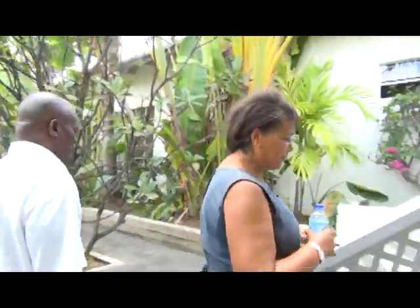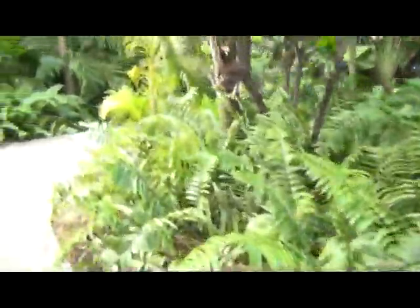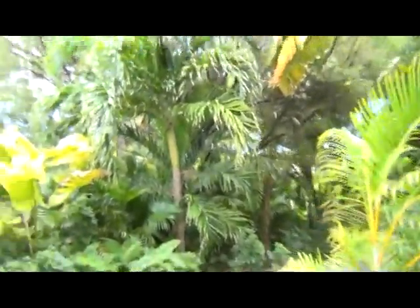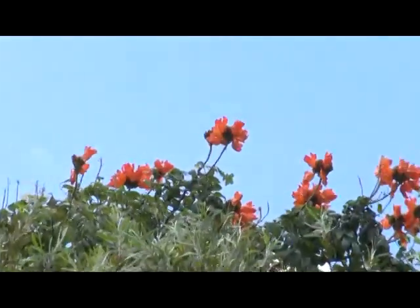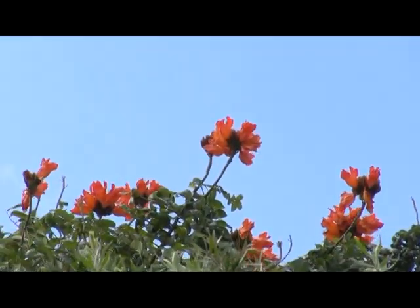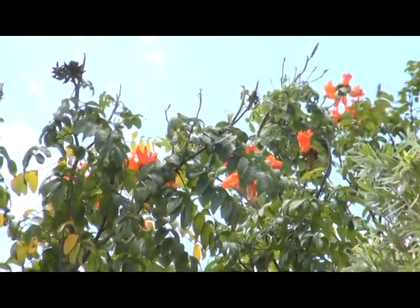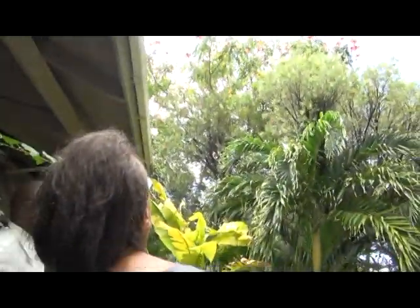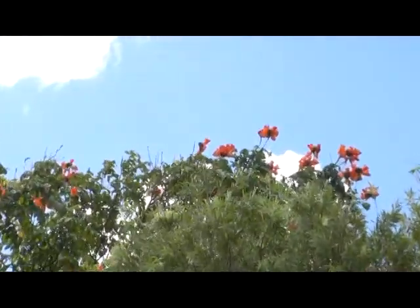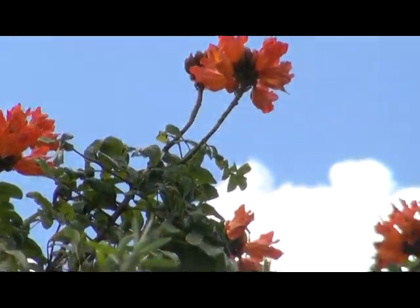Fantastic. Let's look at some of the other parts of the garden. These are just lovely. You feel like you're in a woodland, sort of a rainforest here. Oh, the African tulip tree. Gosh, that's amazing. And the bottlebrush tree as well. The African tulip tree usually just blooms on the outskirts, the perimeters of the tree. But here, it looks like a whole lot of them. We've also got bottlebrush right here with its interesting red flower.